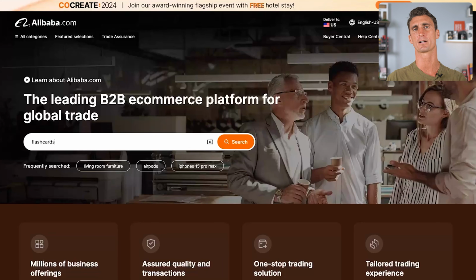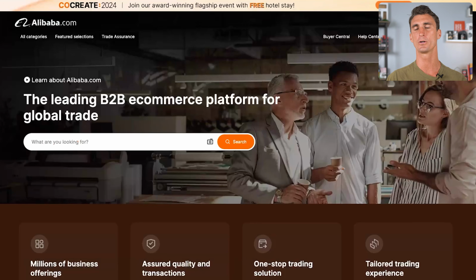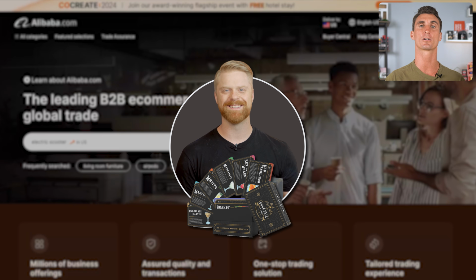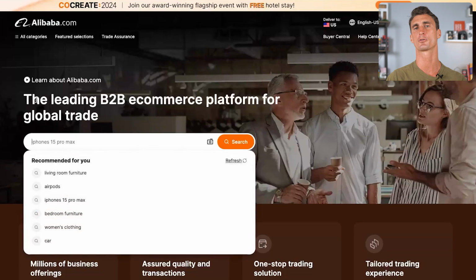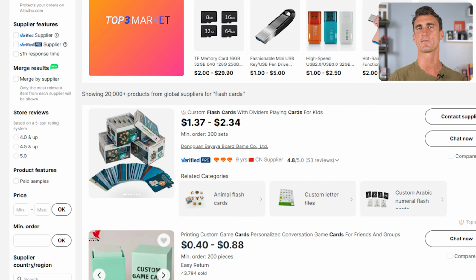So let's go to Alibaba.com. Let me show you how to use this really quickly. All you have to do is put in the search bar exactly what you're trying to sell. And I use this website to find a manufacturer for my and AJ's product called cocktail cards. We typed into the search bar flashcards, and we got a list of a ton of different manufacturers.